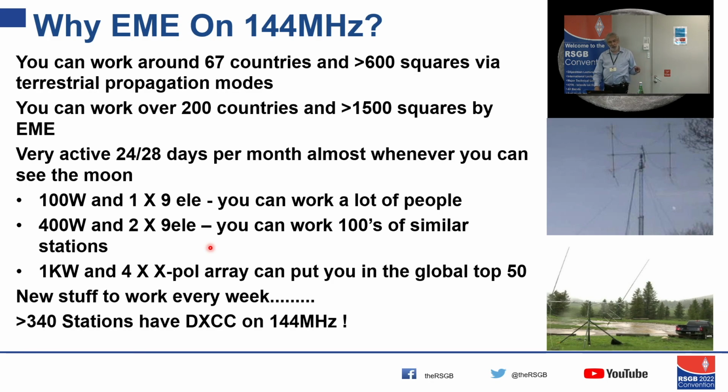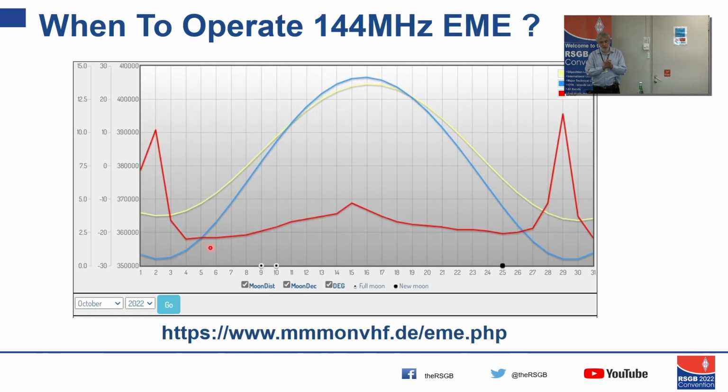I put my DXCC up earlier on. It was only serial number 133. It's now 340 plus on 144. It's a very, very easy tool to make more miles on VHF.